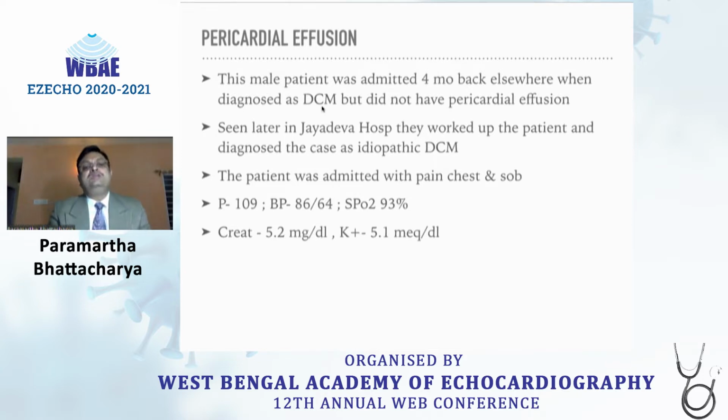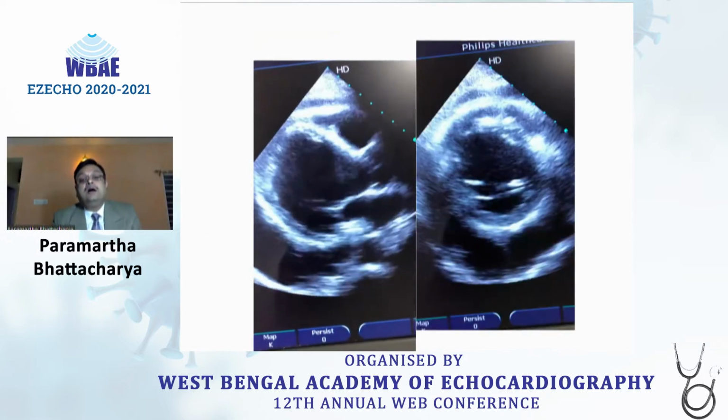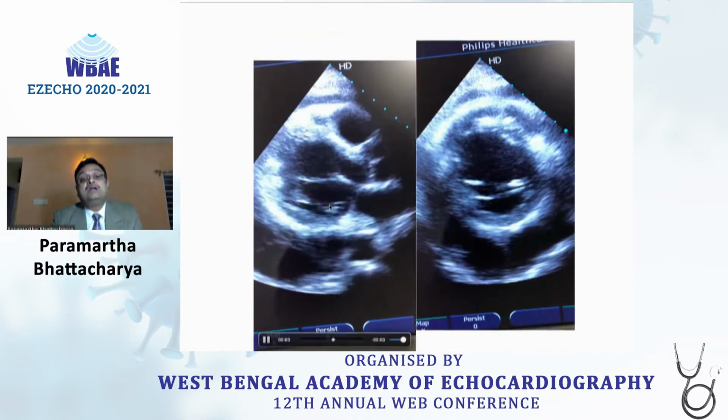Pericardial effusion was seen in this male patient, admitted 4 months back elsewhere and diagnosed to be DCM, but he did not have pericardial effusion then. Later seen at Jayadeva Hospital, they worked the patient up and found it was a case of idiopathic DCM. The patient was admitted to us with chest pain and shortness of breath. The pulse was 109, blood pressure 86/64, and SpO2 was 93%. We sent blood for creatinine, and the creatinine was high, though potassium was not that high. But see what we saw in the echo.